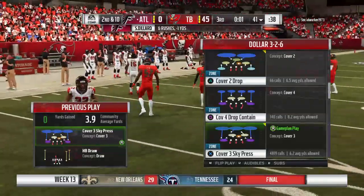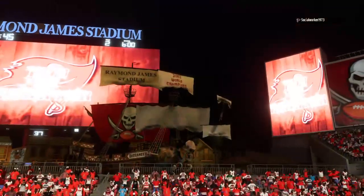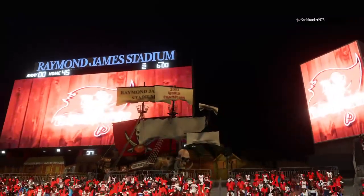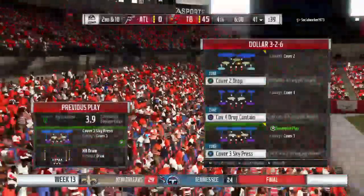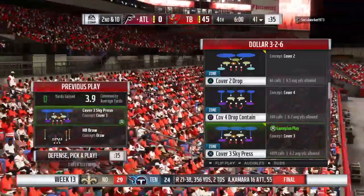Looking to find a lane, but he can't. Reined in at the line of scrimmage. And this defense continues to give them fits. They just can't get really anything going on the ground, can they? I love the theme that you just brought up. This defense has been tough all game long against the run. We just saw another example of it there.